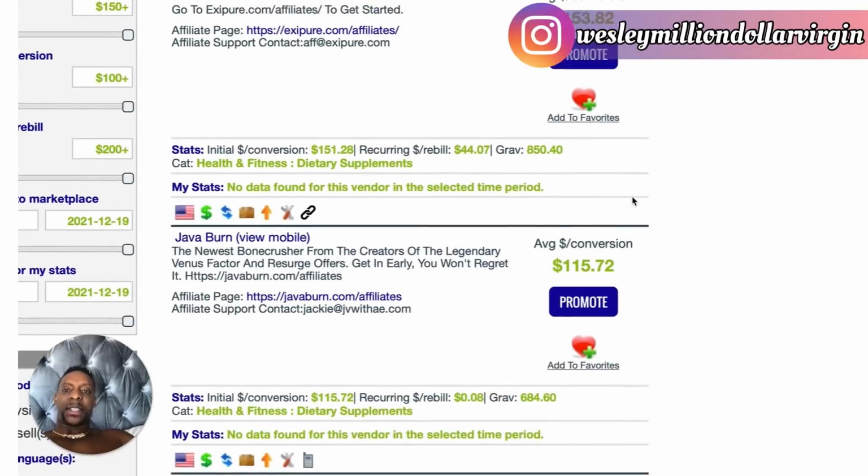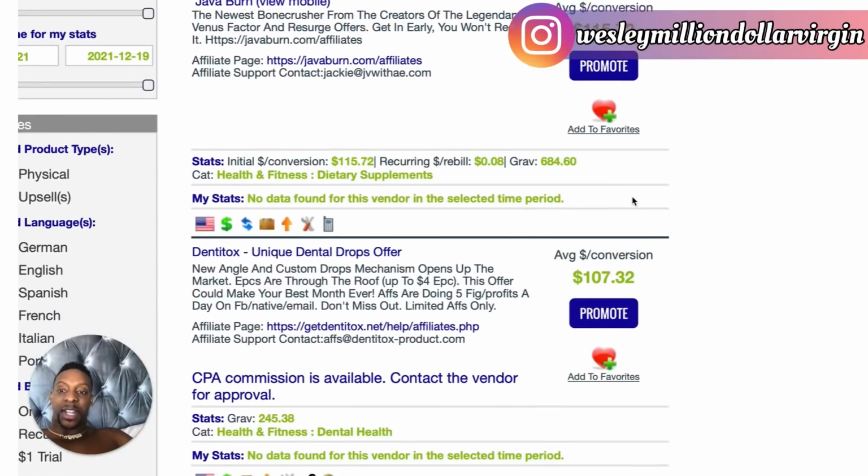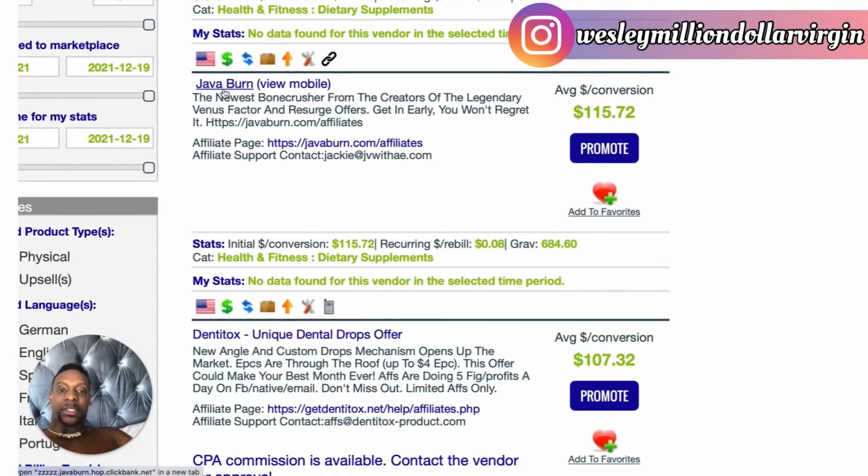So listen, say if we want to choose, let's say weight loss is always good. So let's scroll down, Java Burn. It's a weight loss offer here, and they're going to pay you $115 basically to do this.